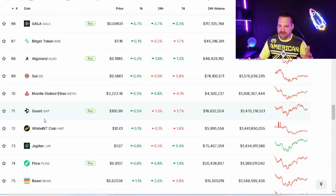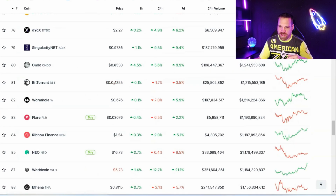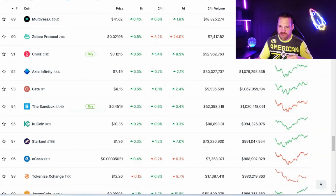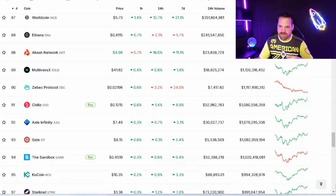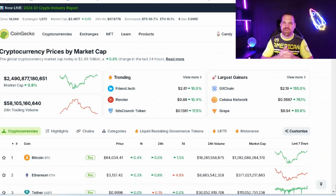Quant's still at $100. I think Quant's still a good buy, and I think it could do really well. So you might want to take a look at Quant and Flare and some other ones. Think about adding some of these solid projects to your portfolio. There's some micro caps out there. A lot of the gaming coins are at rock bottom lows or close to it right now. You can pick them up for really cheap.